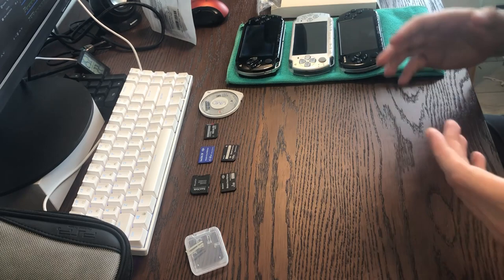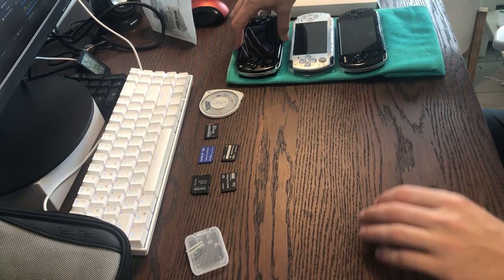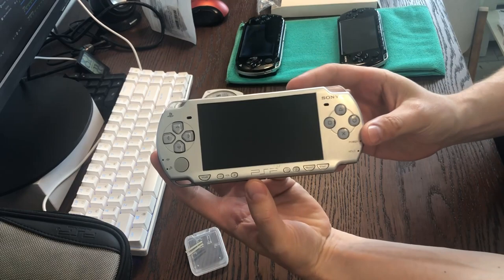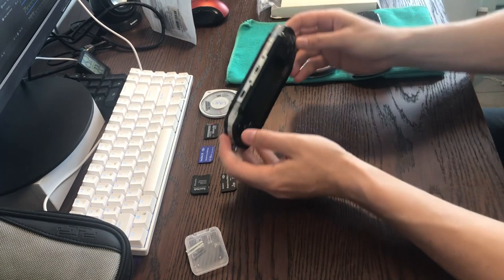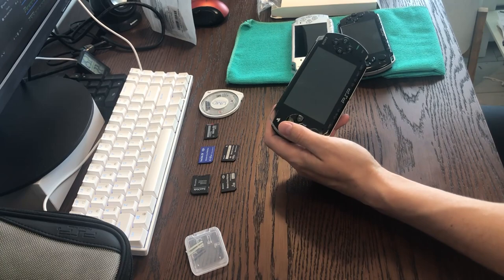In terms of the outside shell, they are prone to scratches. I mean, they're an older device. They're a hard plastic. This one here is fairly beat up. It's not in bad condition, but there's some scratches. Not terrible. This 3000 is in absolutely immaculate condition. This 1000 is in immaculate condition. The other one that I have off screen, I don't remember where I put it, is not in immaculate condition. It's in good condition, but there's some screen scratches.